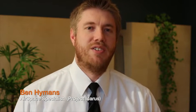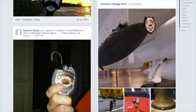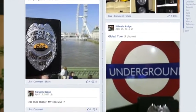Well, there's been a handful of agents that have misplaced their badges over the years. And we've sent both Agent Corrales and Agent Kidwell's badge to the corners of the earth, so it could take lovely photos with other Geek Squad agents around the world. Very often the badges will set up a Facebook page or a Twitter profile in order to post pictures of themselves as they are making their way around the globe.